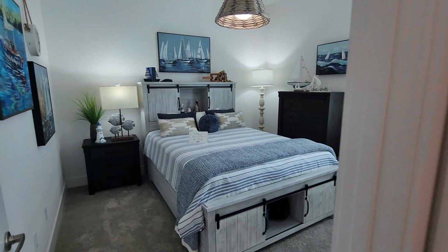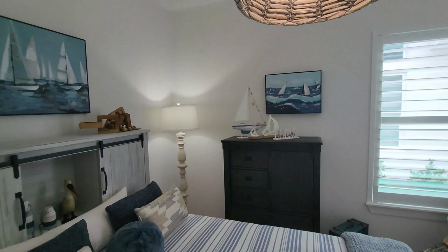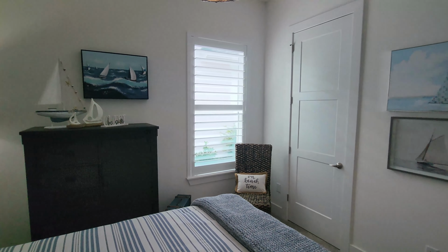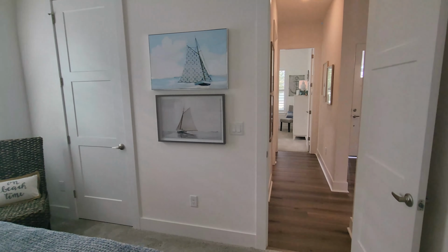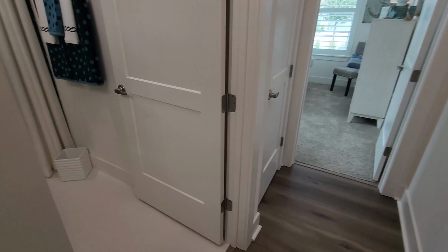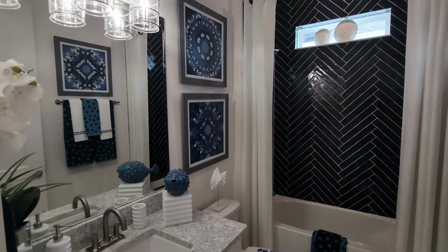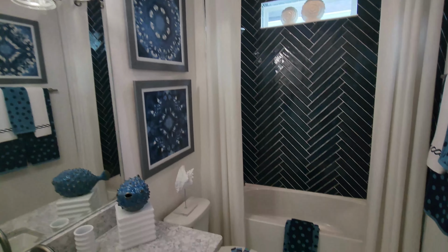Here you've got one of the front bedrooms, guest bedroom. They've got plantation shutters in the windows, 8-foot doors. This bathroom, the herringbone on the back of the shower wall is just amazing.